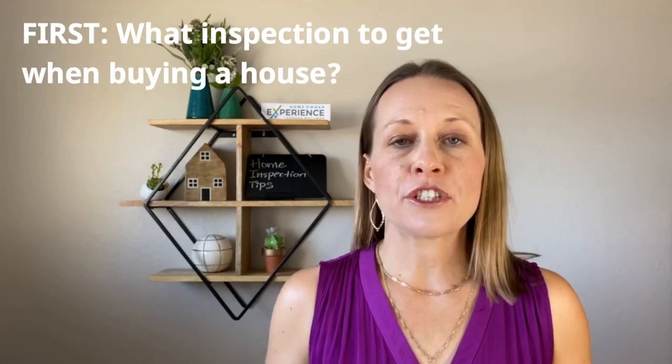First, what inspections should you get when you're buying your house? Of course, ask your buyer's agent what inspections the seller has provided up front. A lot of sellers in the San Jose area will do inspections ahead of time. The 3 inspections you need to get an overview of the property when you're buying a house are a property inspection or general property inspection, a termite inspection or pest inspection, as well as a roof inspection. So here's where you talk with your buyer's agents to look at the results of these inspections that the seller provided and decide if you need further inspection on top of that.